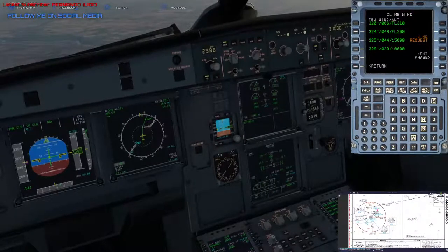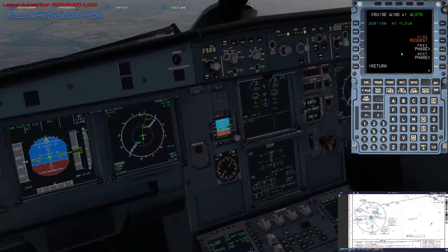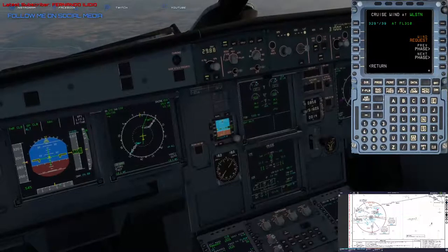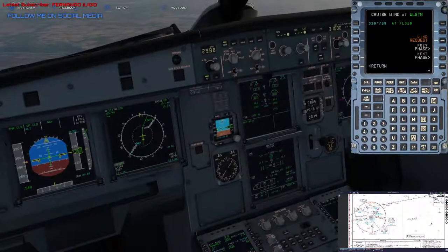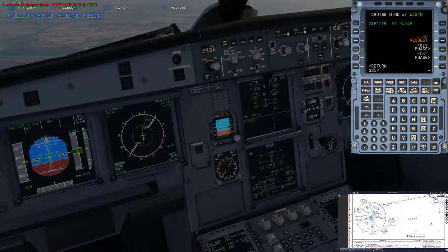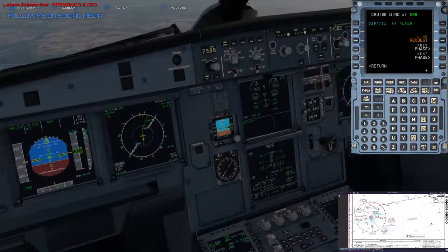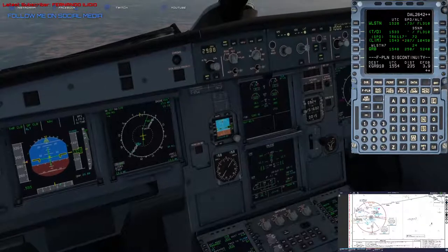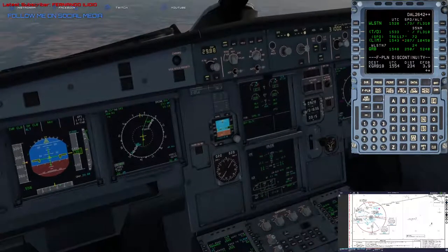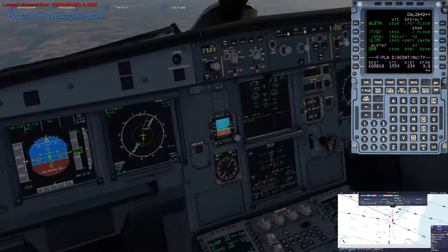Minneapolis Center, American 296. Wilston. Okay, Wilston is 321 at 65. GRB, it's gonna be 320 at 79. Really, no. Wait, what's our 5,000 feet? What's the airport elevation in GRB?